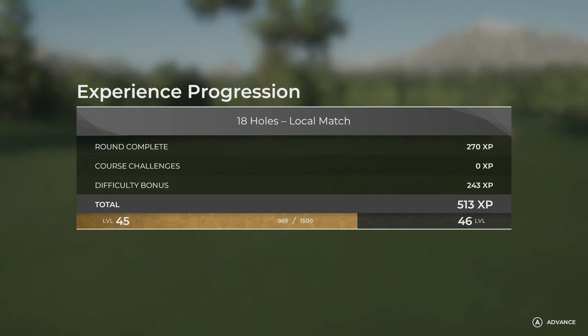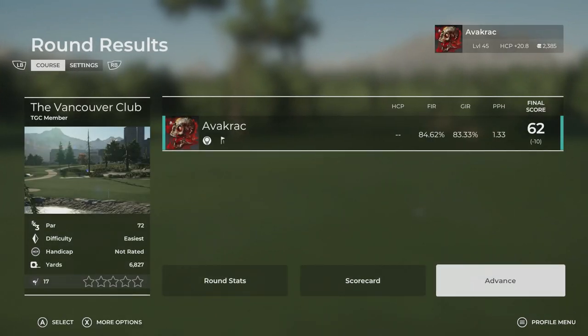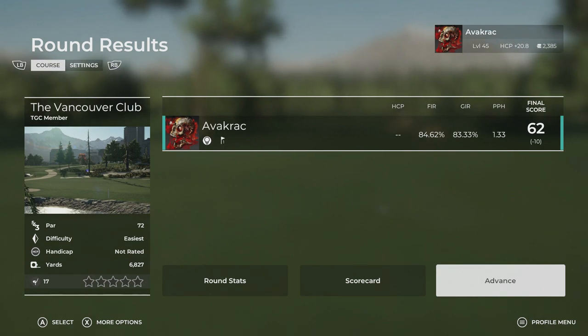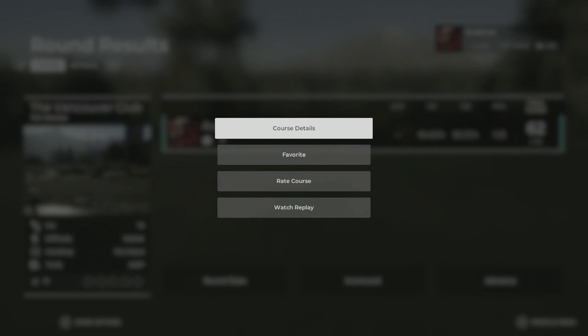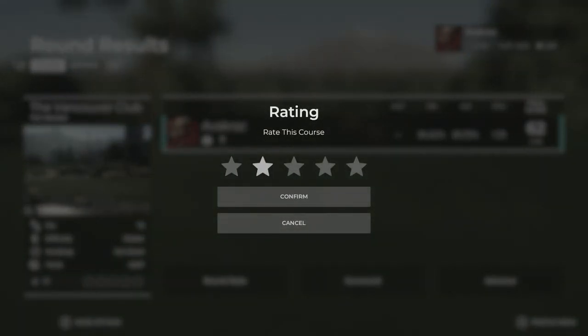All right. Wow, what an outstanding course. That was one hell of a beautiful looking course, and absolutely outstanding to play. It's only got 17 plays too. I don't think it's been out long, but hell, I highly recommend, if you're still here, go and hit this. Go and hit it right now. Absolutely awesome course. That was so good, man. Thank you very much. Let's favorite that. There is not enough stars for this course. Like, seriously, there is not enough.